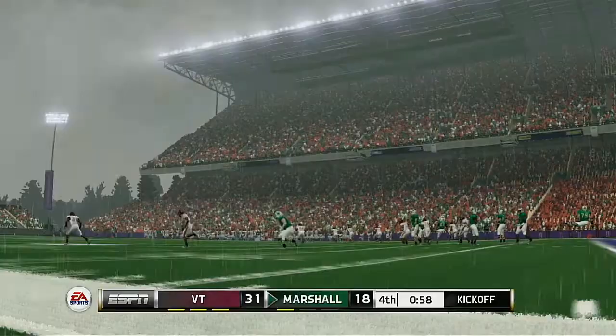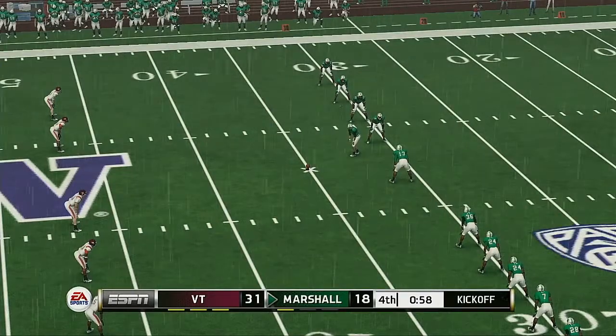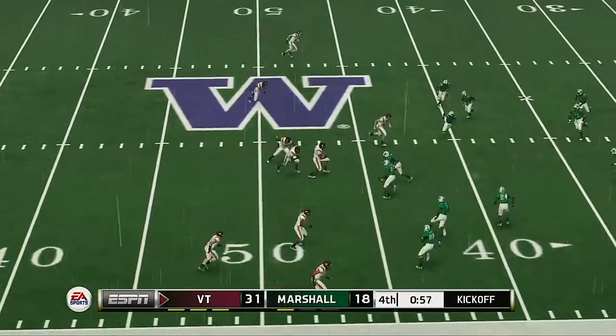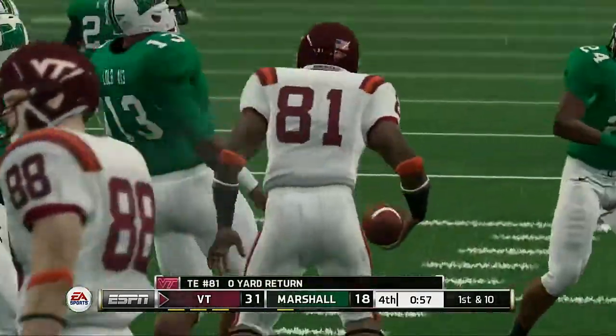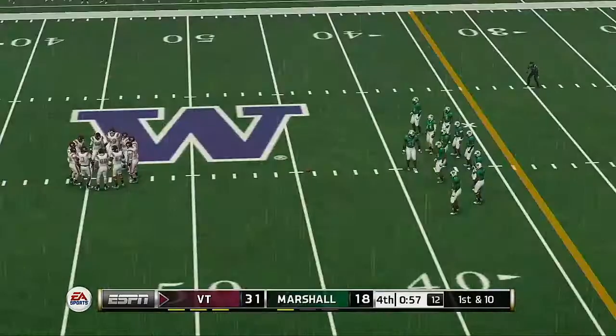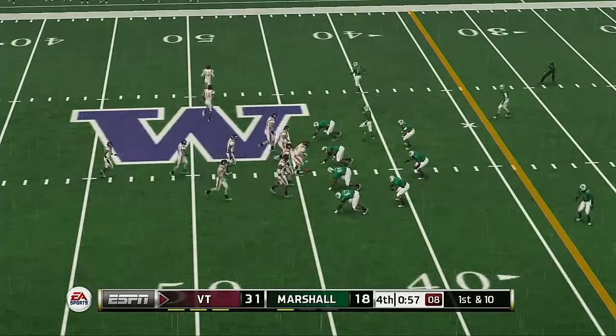Yeah, well, if you can throw the football as well as these guys can, you don't necessarily always have to have a balanced attack because you're so proficient in throwing the ball. They'll bring him down at the 44-yard line. Both squads are digging in now. Let's see what happens on this next drive.